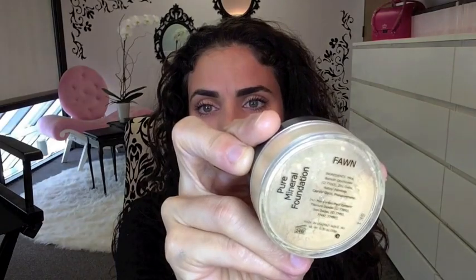The next thing that I did was I used our mineral makeup. I don't recommend this for stage or photography because it does have SPF 30, but for the everyday woman, it is great. It basically evens out your skin tone. It's really simple, it's really light. I just used our large powder brush, dust it in there, and then buff it into the skin.